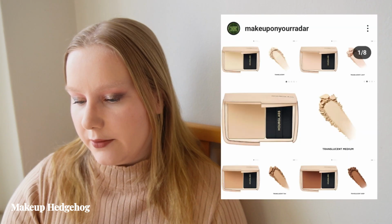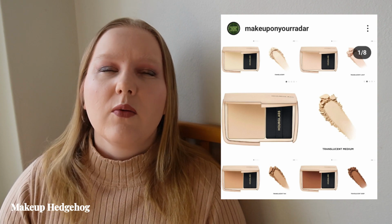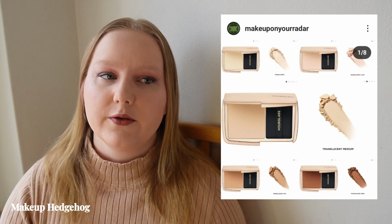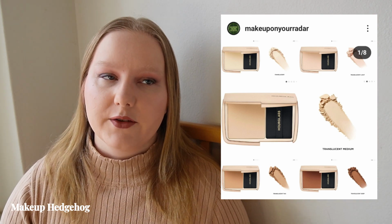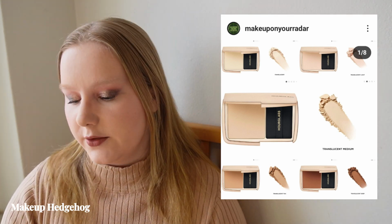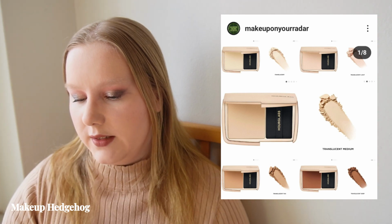So Hourglass has released a compact powder, and I'm a bit confused right now. They are known for their finishing powders, so what is the difference between this one and their finishing powder? This one is supposed to be the very traditional powder, if you're looking to set your face and mattify your face, because the finishing powders they have are meant, I think, to bring out more glow and a bit of softness to your look. So I'm not going to say this is replacing one of their older products, or whether it is actually new in their line.